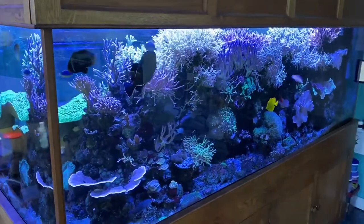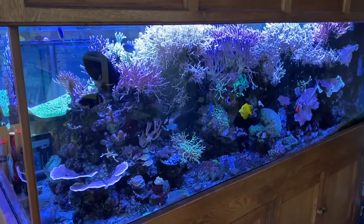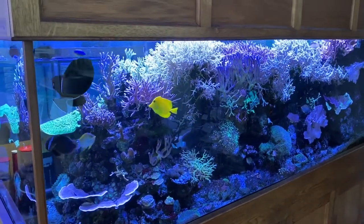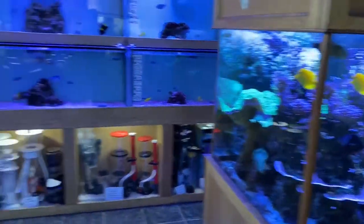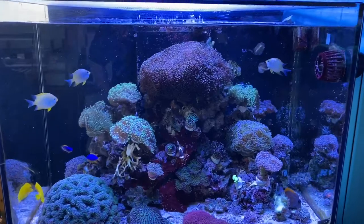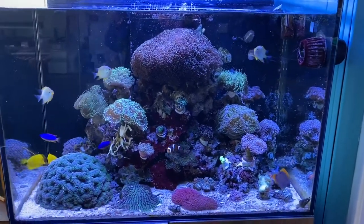Okay, obviously this is the display tank, as you're probably well aware of. Not much happened in this one this week, but everything seems to be doing well. We move around and there's a big change in the Aqua Pro tank this week.